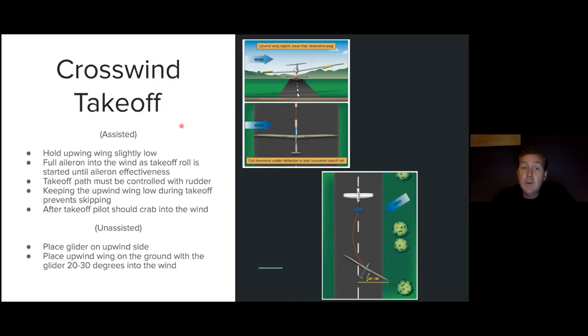You can start off with full aileron into the wind as the takeoff roll is started, because the ailerons at this point are ineffective. However, as you get aileron effectiveness, it's important to come back to a position that will allow us to maintain control and keep that upwind wing slightly low. We're going to control our takeoff path with the rudder, and we want to make sure that we're not skipping. If you're skipping, that's a great indication that the upwind wing is too high and that the aircraft is starting to lift prematurely and coming back down on the runway. So if you feel a series of skips, be sure to hold that upwind wing slightly lower during that initial roll to prevent that. After takeoff, obviously, we're going to go back to that previous discussion about crabbing into the wind and tracking the center line.